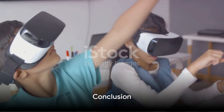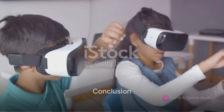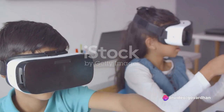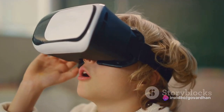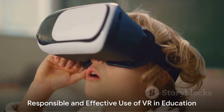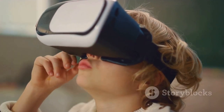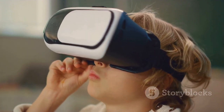In summary, while VR has many potential benefits, these 10 disadvantages highlight the need for careful consideration and strategic planning in its implementation. It's crucial to address these issues to ensure that VR is used responsibly and effectively in an educational context.